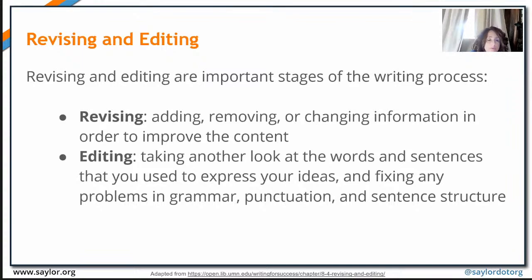Revising and editing are important stages of the writing process. So revising, you add, remove, or change information in order to improve the content. So these are the ideas, basically. And editing is taking another look at the words and sentences that you use to express your ideas and fixing any problems in grammar, punctuation, and sentence structure. So both of these things work together. Once the ideas and the actual sentences are there, you change words here and there, punctuation, to make it clearer and make it better.